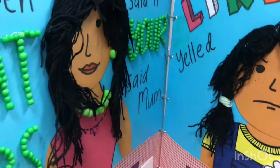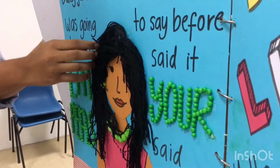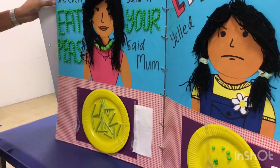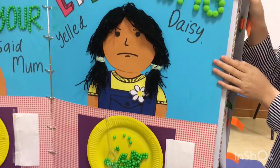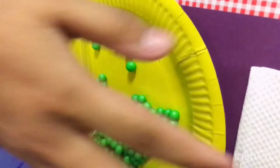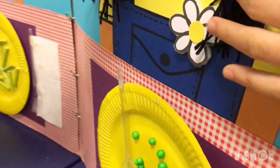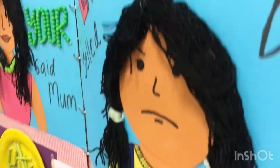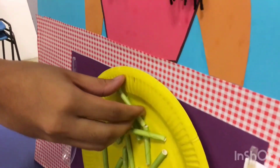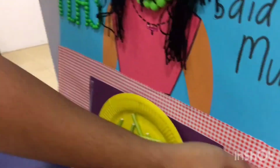The stories, everything's 3D and handmade. The hair I actually made from black yarn, and I hot glued it. And the characters, the mom, Daisy, were hand drawn and cut by hand as well. The peas are also 3D. This is an actual spoon. This is an actual tissue. The daisy on Daisy's chest is also 3D. The peas up here are made of the fluffy thing. See, all is very 3D. The long beans are also 3D. Even the plates are real, the tissues, everything.